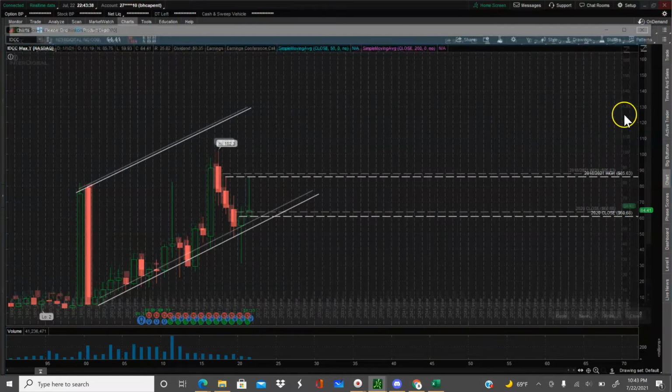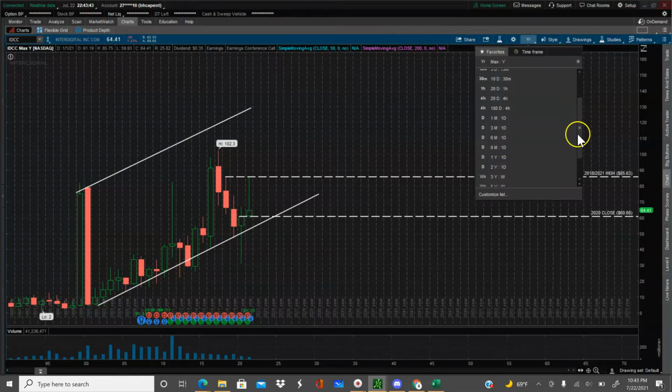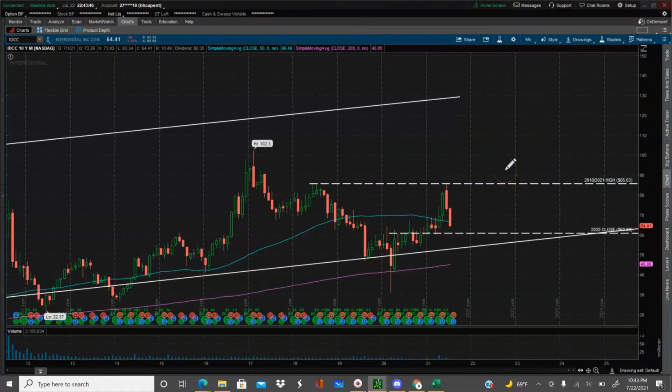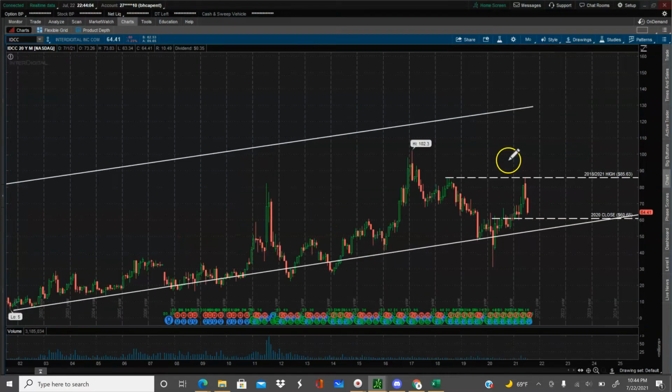But let's take a look at the monthly chart and see what's going on with the monthly chart. Okay, let's take this study off. As you can see, the price has breached the 50 period moving average to the downside on the monthly chart. And I think I'm going to do a 20-year monthly chart so I can get a better sense of what may be going on here. As you can see, the price has gotten a little more volatile as of late.